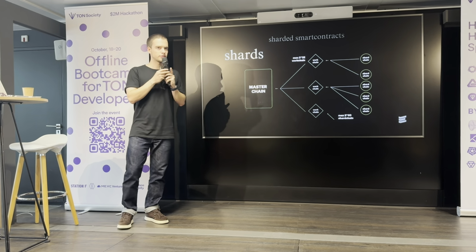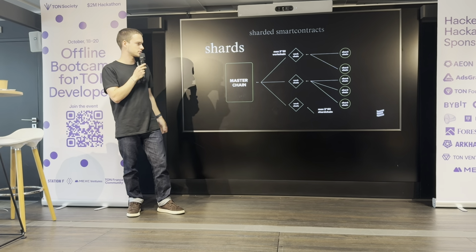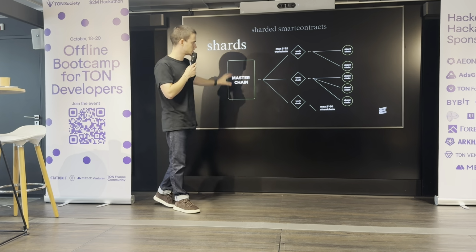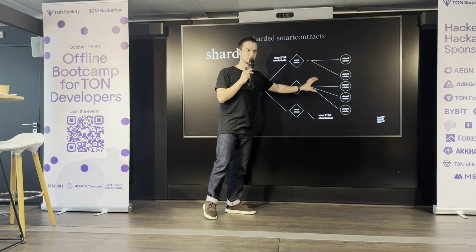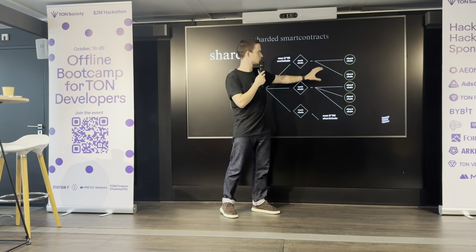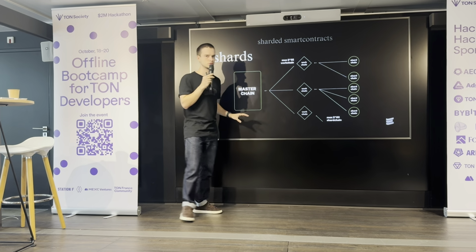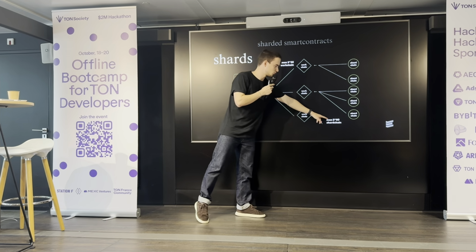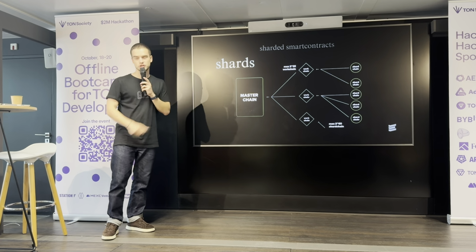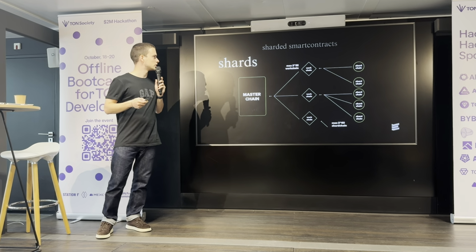So let's say that we have a blockchain and it can support like 100 transactions or 1,000 transactions. And we want to have a million users and a million transactions per second. So what we need to do is to split the chain into different batches. Basically you have a bunch of blockchains validating separate transactions and separate accounts, and then all of them combine into the work chains, and the work chains combine into the master chain. With this approach, we are able to achieve 2 to the power of 60 shard chains. That's a lot of blockchains actually. So it's the Ton feature that we need to utilize.